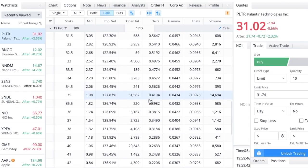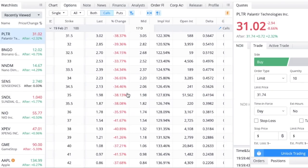Now, I usually like to buy some super deep out of the money plays, especially when there's a company like Palantir that can move 20-25% in a given day. We also see that the implied volatility is super high, so I'd rather buy some cheap contracts, buy more of them, and take the loss that way, than buy closer to the money contracts and have less reward potential and profit potential.